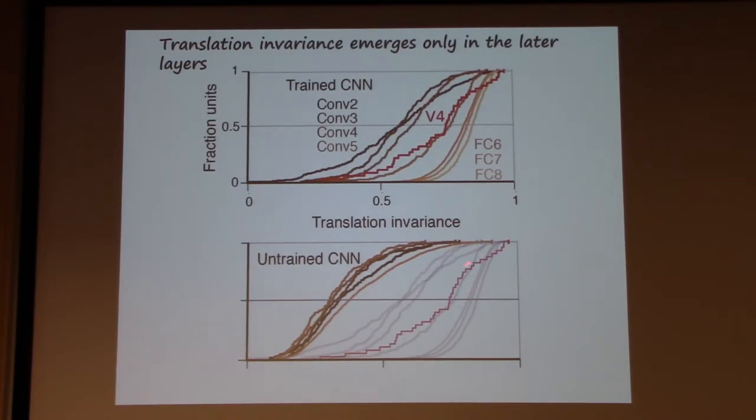But V4 is over here, and what I'm showing you back here in red is that the trained network has properties that match up with V4 neurons in common.